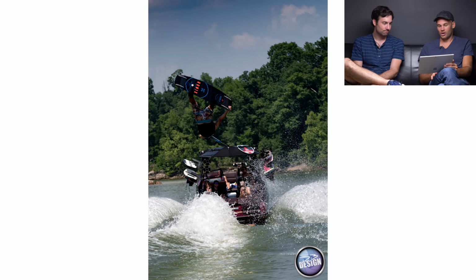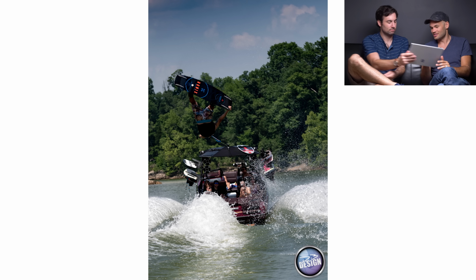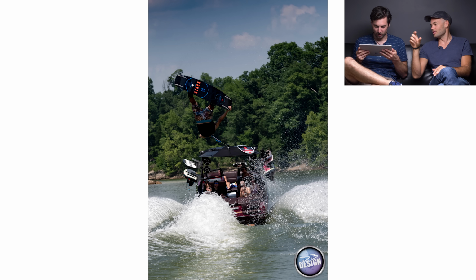I do not like this photo. I do not think this photo should be on your website. And is this... Oh, I thought this was the same logo as the... No, I thought it was the same rider three times. I thought it had been Photoshopped in, like, in succession, you know? But no, it's just a standard shot of a wakeboarder.